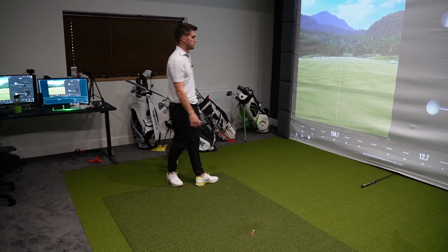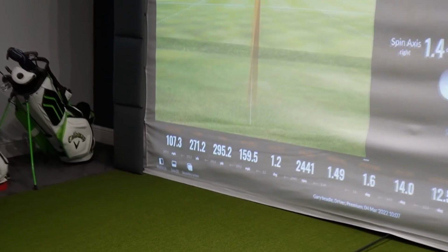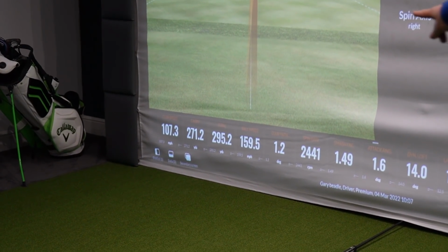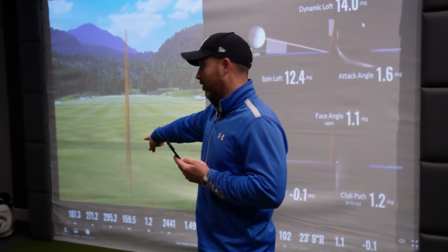There you go. Look at the launch angle straight away. 12.5. Yeah. Look at the carry. 270. 11 yards further than the last one. And the club head speed there was 2 miles an hour slower than your previous one. Right. The one before was 109, that's 107.